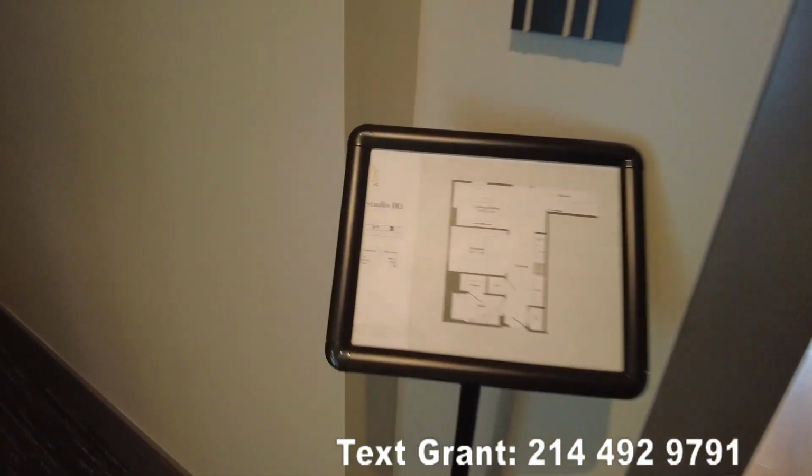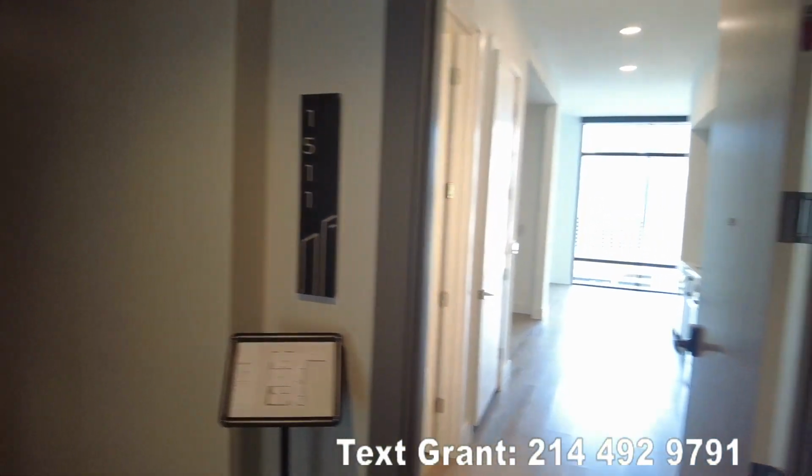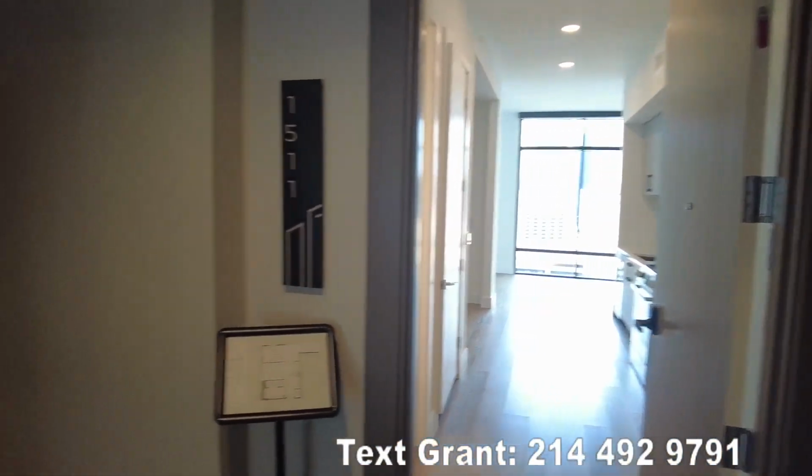Hello. Okay, so we're at the studio JR1. This is the studio at the beautiful Parkside Residences. We're going to walk in and see it. I can't wait for you to see it.